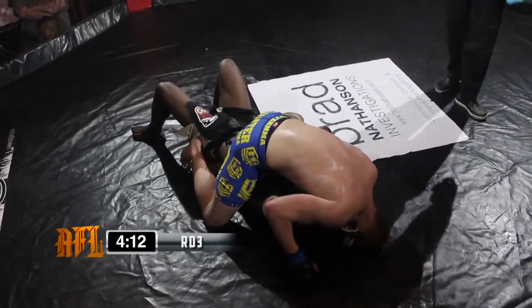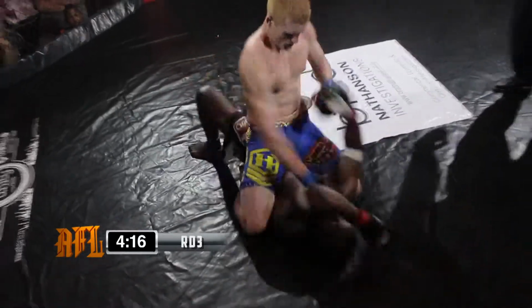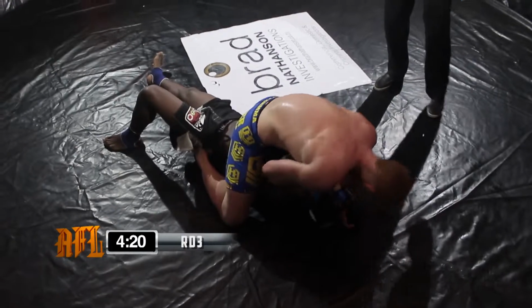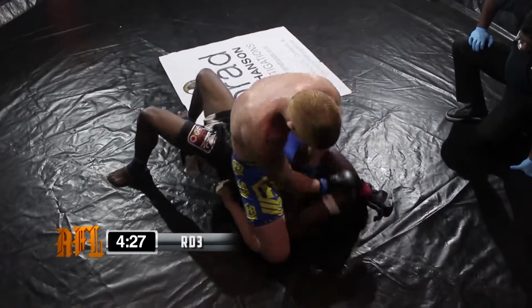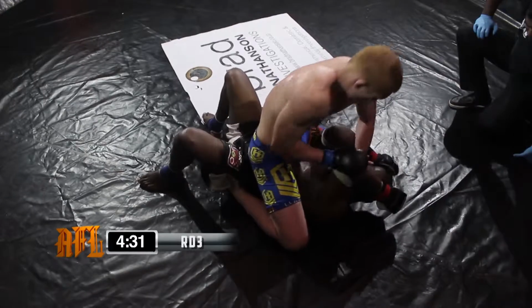You see, Cameron had the opportunity for the armbar, but once again, he prefers to retain that dominant top position. You can't fault him for it. It's winning the fight. He's doing what it takes. And we've got to remember, Khulekani is actually the title holder. Cameron's got to come here and take the title from him. And at the moment, I believe he's doing it, and he's doing it very easily.